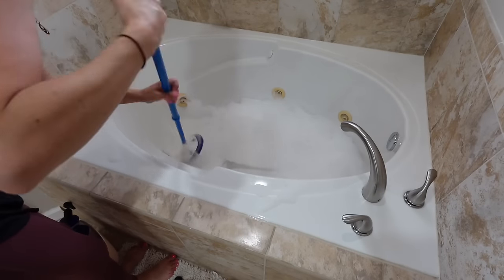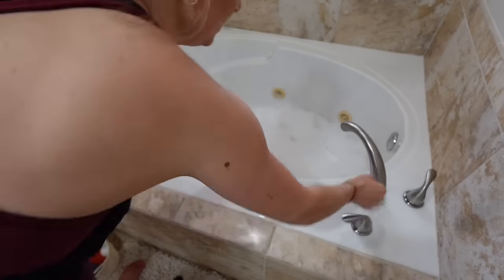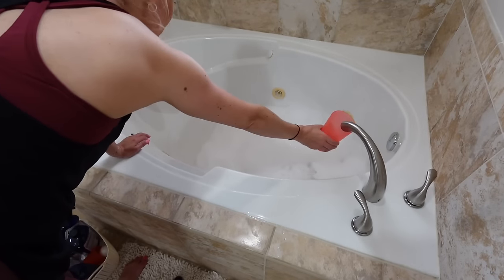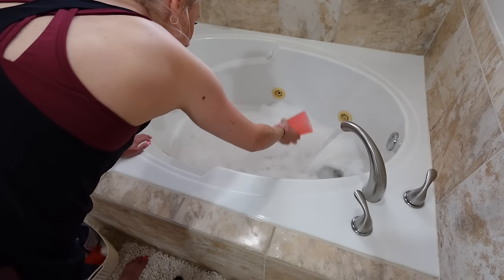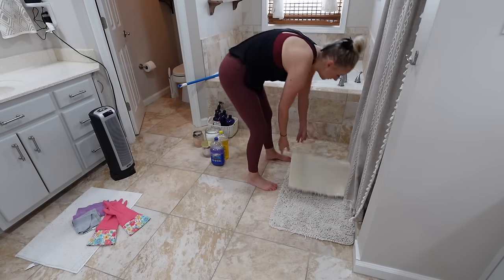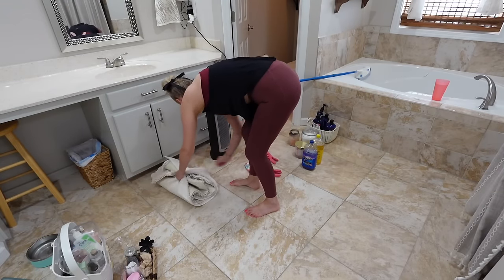I feel like cleaning the jetted tub is a whole process, and then getting rid of the bubbles is a whole other process. It takes forever, but it always looks so shiny and clean afterwards, and then I don't even want to get back in it. But I'm somebody who likes to take a bath. I take them pretty much every night in the winter, and in the warmer months, at least a couple of times a week. Baths for me are all healing.